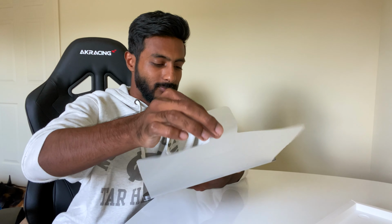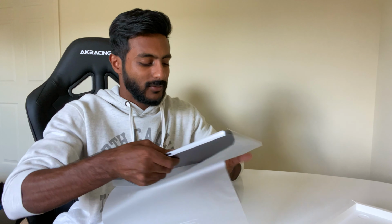Now, it's time for the exciting part. Ooh. It's always so satisfying. This looks really nice. Now that we have it unwrapped, let's go ahead and turn it on. Ooh, didn't even have to touch any buttons. It turns on its own.